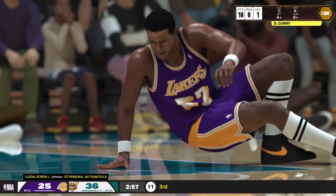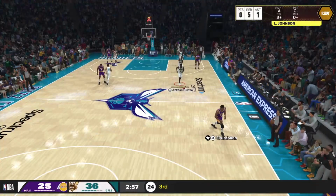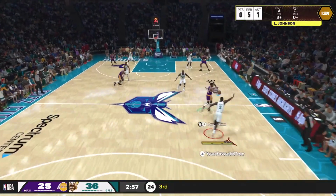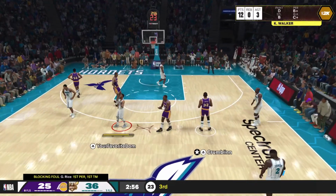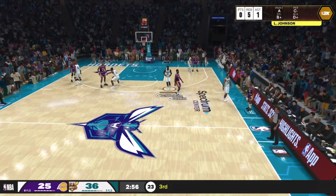Well, the league has put an emphasis to crack down on illegal screens. Yeah, and yet we still see it a lot. It's a tough thing to police. Boy, they need something to go to regain some confidence. No question. Way too many empty possessions for them.